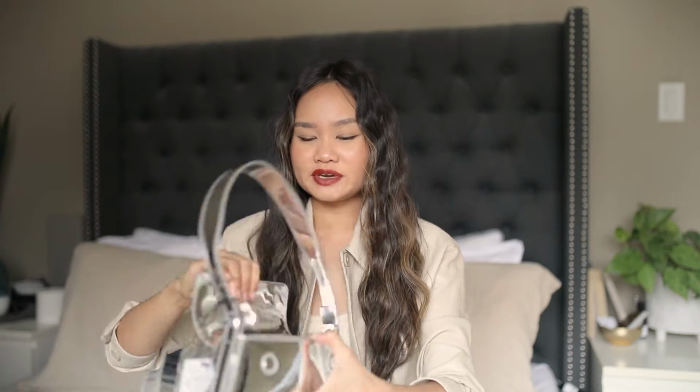My only qualm is that the straps stay like this. They don't go down to the side, so when you open it, it kind of gets in the way when you're trying to get stuff in and out, but otherwise it's a huge hole, really easy to put things in, and it has a magnetic closure, so it helps to keep the flap down without it poking out a little bit.